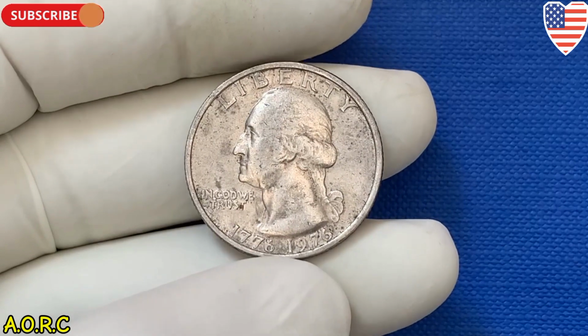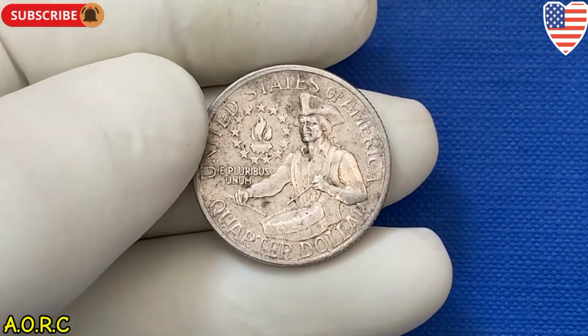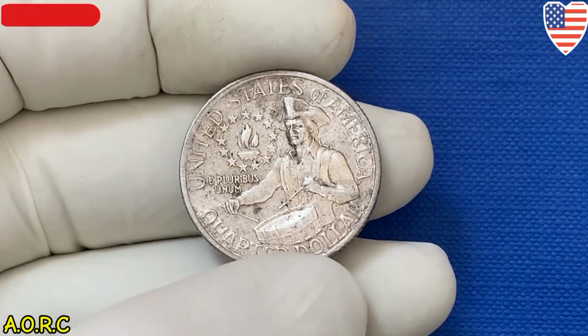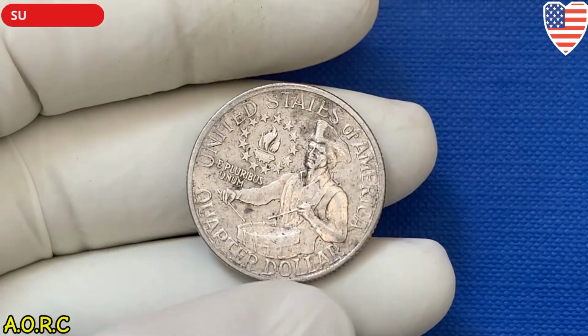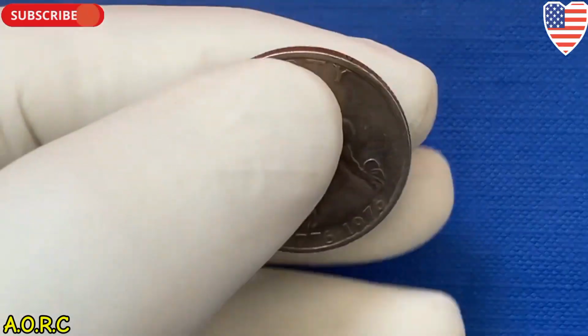So, the next time you come across a bicentennial quarter, take a moment to examine it closely. Check its condition, look for any unusual details, and consider its mint mark. You might just discover that a small piece of pocket change has the potential to be a life-changing treasure.